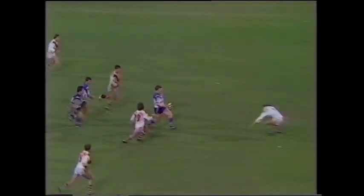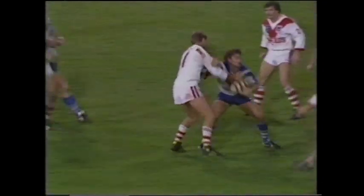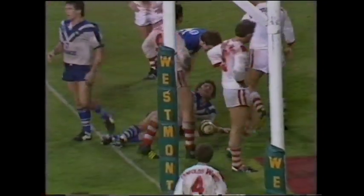Picked up on the second bounce by Gould. Gould is away from Haddock. He puts the kick up. And the chase is on. O'Grady. Oh, bad bounce for the Saints. Lamb has it for Canterbury. He's in. It's a try. Scored by Terry Lamb.